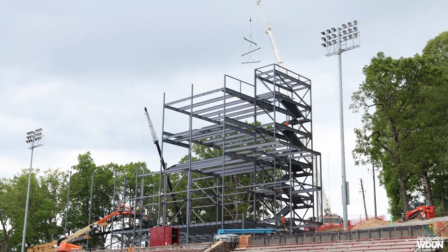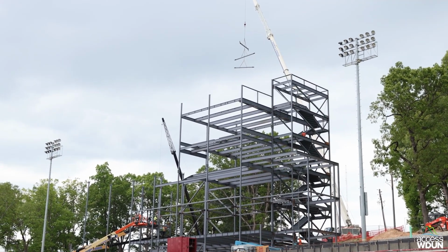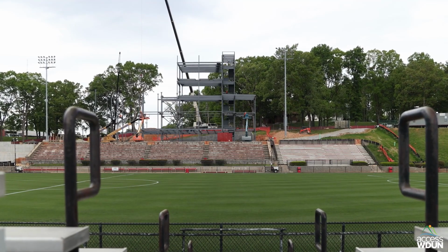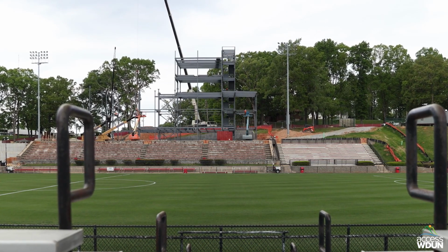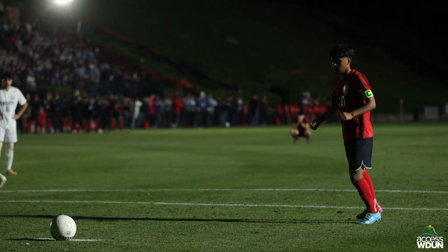So with the steel, we were probably about 30-35% complete. As far as the project, we're probably about the same. Because our target goal is the end of August, because we're shooting for our first home game is September 20th. It hasn't affected the field.